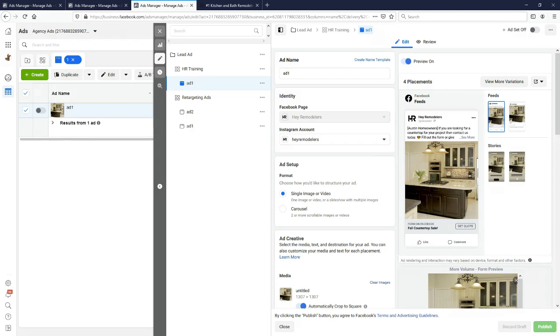Don't use a stock photo. Use something that you have. Even if you have to go out, take a picture of a countertop or a kitchen remodel, use one of your own pictures. Those usually work the best. Usually the pictures that look good, but they don't look so good that they look like a stock image, usually work the best. We're kind of blind to ads now.